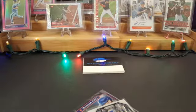Austin, 5 numbers between 1 and 42, please. You got it. 1, 2, 3, 4 is a, yeah, glad you enjoyed it. Awesome. 4th card is Daniel Johnson rookie card from Diamond Kings. 5, 6, 7, 8, 9, 10, 11, 12. Corbin Carroll prospect card from Bowman Chrome.